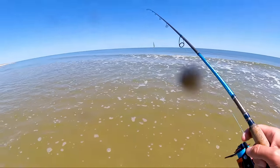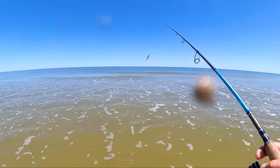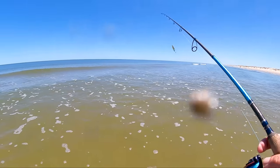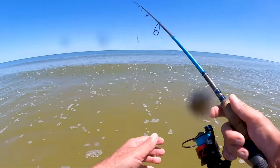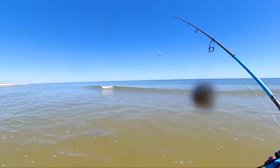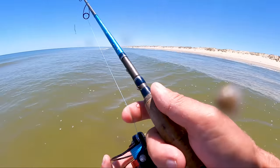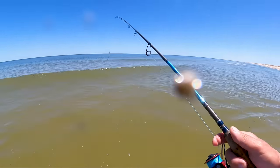when they're over slot. But that had to be a good, I don't know, it may have been over 30 inches, 30, 32, 34. But we'll see if we can catch one more before we call it quits, because I got a long drive back that way and the tide's coming in. So thank God I got a four-wheel drive Jeep. But here we go, guys.